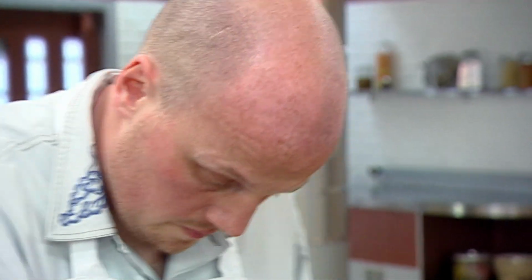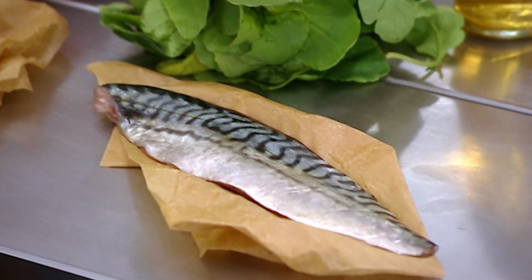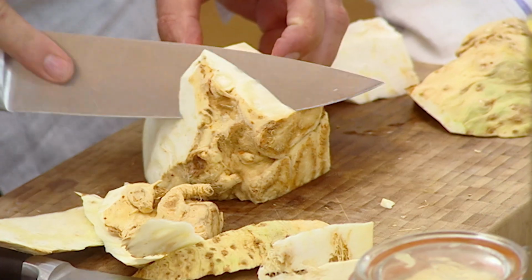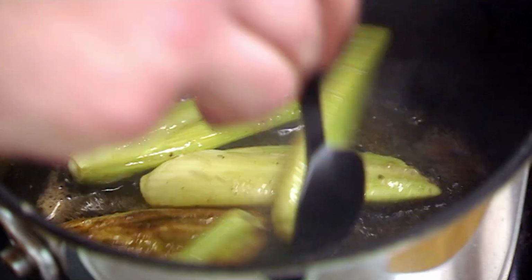Yesterday, property developer James was criticised for his flavour combinations. Will he get them right today with his 2 courses? Tell us what you're cooking for us. I'm doing a grilled mackerel with a gooseberry mustard sauce and a celeriac and radish salad. And your main course? Main course, I've got duck, roasted potatoes, and braised baby fennel.